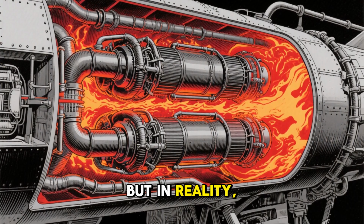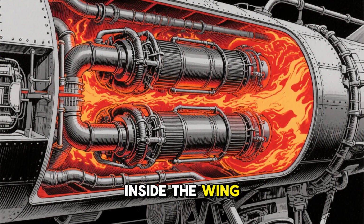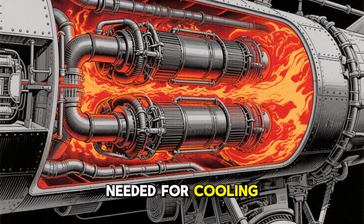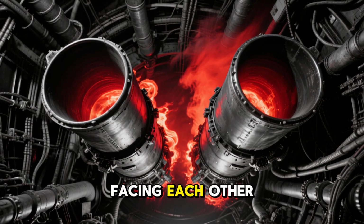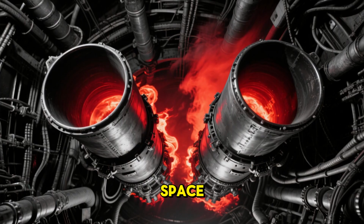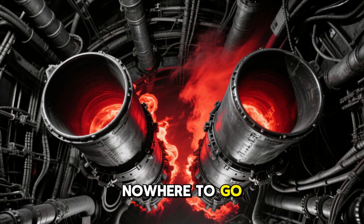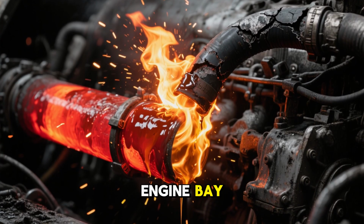But in reality, they had created a thermodynamic nightmare inside the wing. By packing two massive V-12 engines into one tight cowling, they eliminated the airflow needed for cooling. The exhaust manifolds of the inner cylinder banks were facing each other, glowing red-hot in a confined space. Normally, heat radiates away. In the He-177, the heat had nowhere to go. It cooked the oil lines and the fuel lines running through the engine bay.